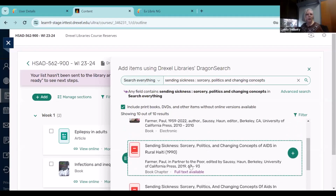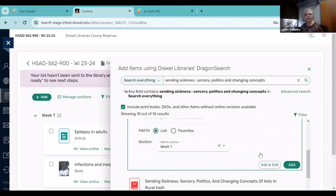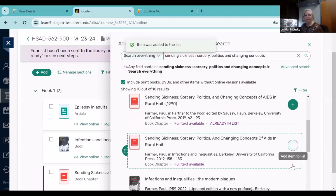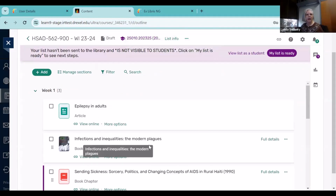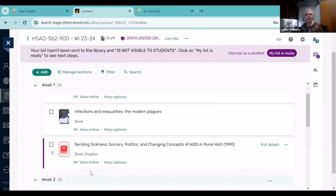Okay, this is the one I wanted. Just click on the plus sign again. And again, you can have your choice of adding it to your list and what week you want it for, and click add. And again, since it's available electronically, there it is, and the link is already there.